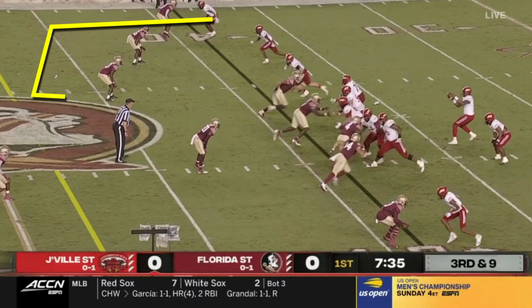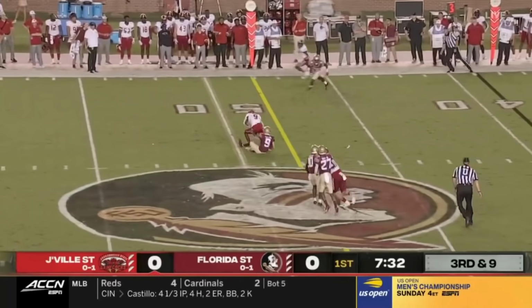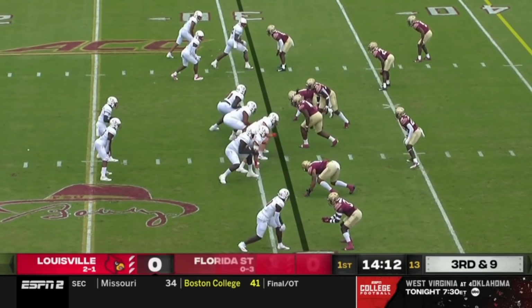Frequently, Jacksonville State went to this little post-stop concept that consistently won against Florida State's man coverage. The story was much the same against Louisville. Here they went to this backside slant a few times in the first half to consistently win on these third and long scenarios.